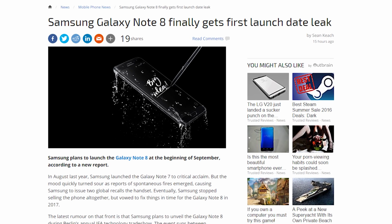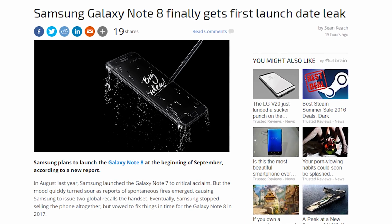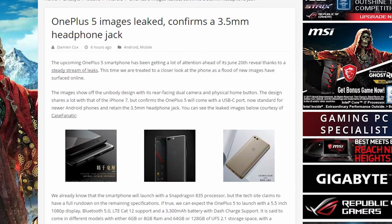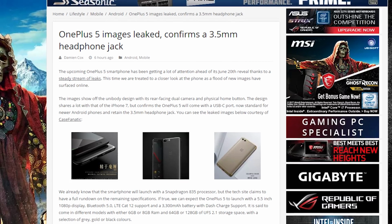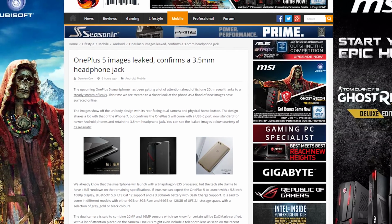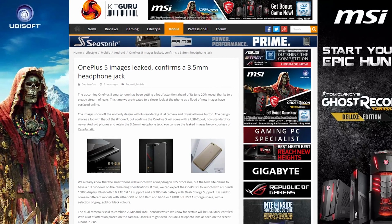IFA in September, silencing the rumors of an August release. But in whatever case, I remain positive that the phone will in fact launch at some point in the future. Speaking of phone leaks, new OnePlus 5 images confirm a 3.5mm headphone jack, rear-facing dual camera, and a physical home button, as well as a USB-C port. The official unveiling of the OnePlus 5 will be next week on June 20th.